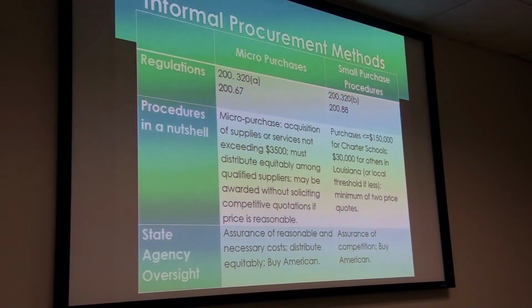Now, when we go in to do the procurement review, we are looking at micro purchases and we're asking these questions. Are the prices reasonable? Are they necessary costs? And I will tell you, as part of the procurement review, there are some red flags popping up on things that were charged to child nutrition accounts, and we have had to go back and have child nutrition programs pay back the CN account because they were charging things that were not allowable. If it's not necessary to operate your program, it's not allowable. Then we look, was this purchase distributed equitably among qualified vendors?